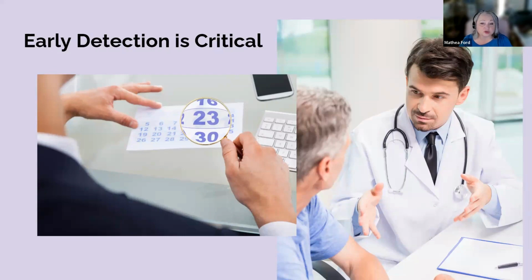Furthermore, regular screenings are invaluable, especially for those at higher risk. Simple blood and urine tests can provide a wealth of information about kidney health. Like I mentioned before, for instance, the presence of protein in the urine, known as proteinuria, can be an early sign of kidney damage, and monitoring the glomerular filtration rate, GFR, can provide insights into how well the kidneys are filtering blood. I know I didn't mention the protein, but I did mention the GFR before. One of the things your doctors, especially if you're a diabetic, you need to have checked is protein in your urine to see if your kidneys are getting too much damage.